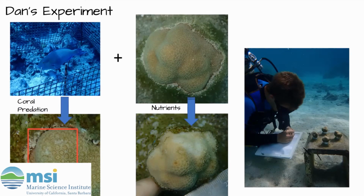What we tested was what happens when both harmful things happen to the coral at the same time, and is the effect of that greater than the effect of an individual harmful thing happening alone? What do you think would happen? Keep thinking and we'll figure it out in just a second.